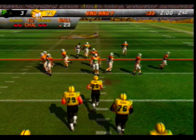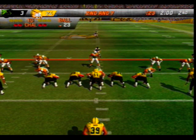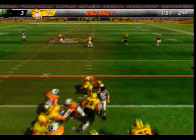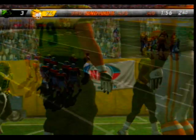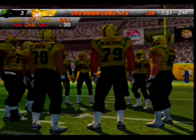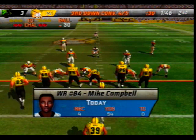It's second down and seven to go. Ball on the 23-yard line. The visiting team come out in a nickel package. With the pass, he hits his receiver. Russell throws that pass for a gain of seven. 7-yard gain on the play. Ball on their own 30.